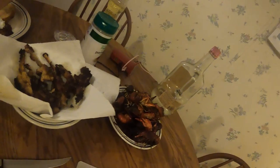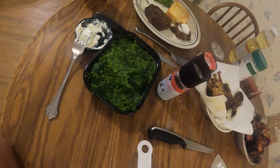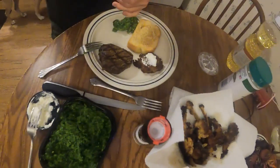Spinach souffle, straight out of the freezer into the microwave. Quick and easy, gotta pack up, wrap it up and be done. Time for dinner, I'm hungry. All right, Sunshine, Water and Woods lovers, likers. We got some crawdads, got some frog. We got some spinach souffle, some potato pancakes.